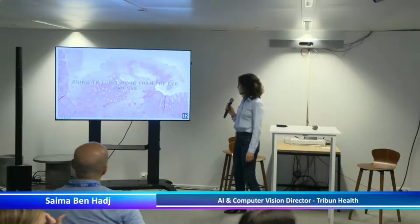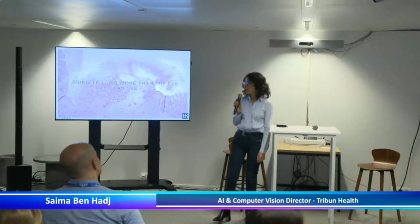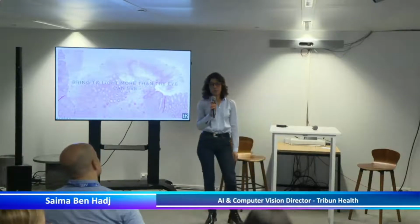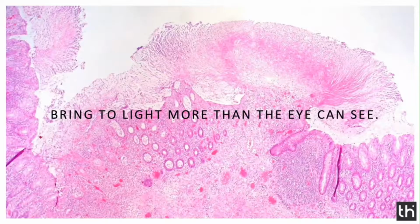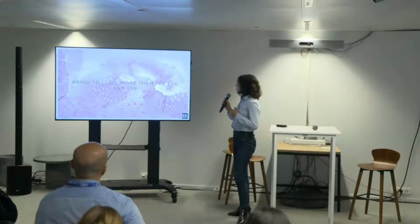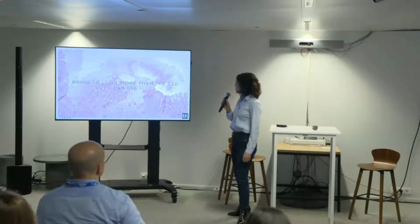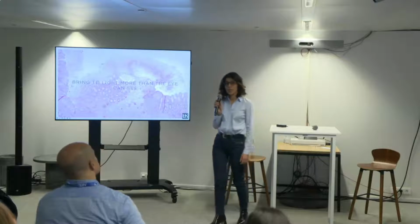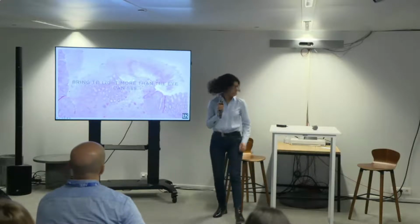Bringing to light more than the eye can see is really our mission at Tribun Health. We are providing our clients with a platform for managing histopathology slides and for analyzing the slides. We really want to understand cell and tissue to improve cancer diagnosis and patient care, and this is what the images that we are processing look like.